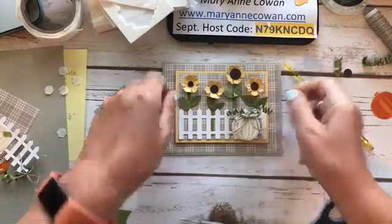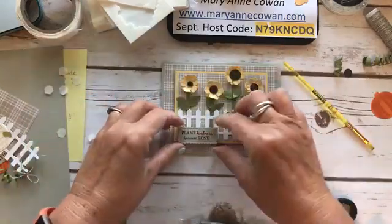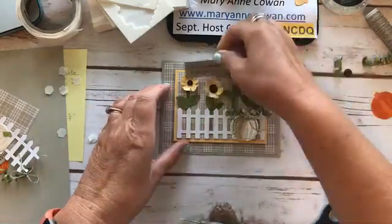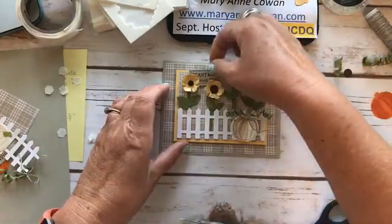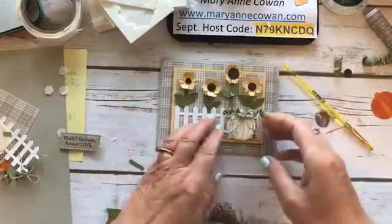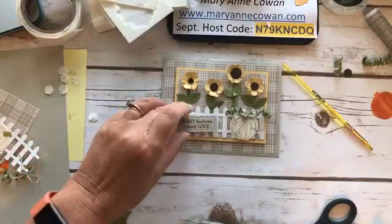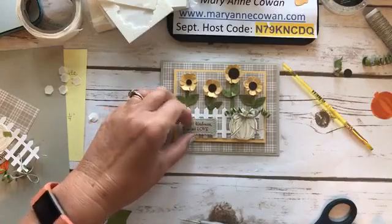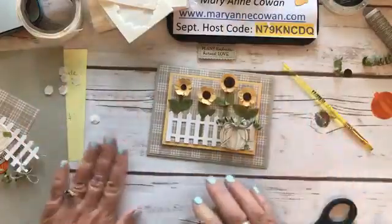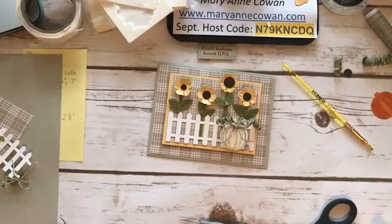Okay, that looks good. Now I just don't know where I want this, because I don't want to hide the whole fence. That looks kind of silly. I'm going to leave it off for now because it looks cute here, but it kind of hides the whole fence, which I don't like. I know, and the fence is adorable. So we'll just leave this right here because maybe we'll put it on our next project. All right, so that's the card. And now we're going to make a little treat box to go with it.